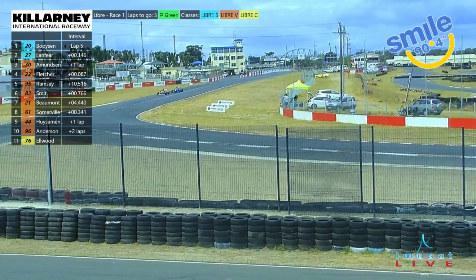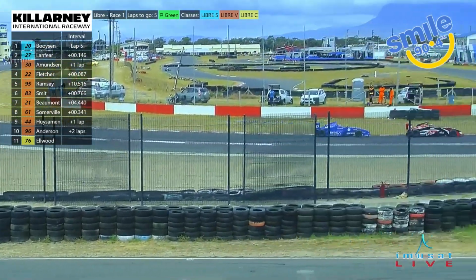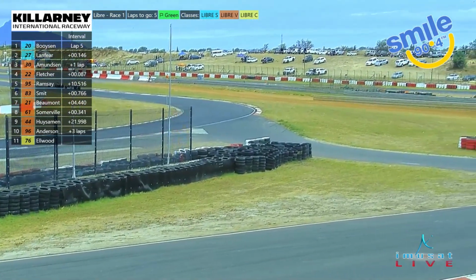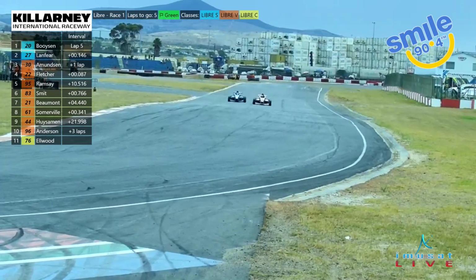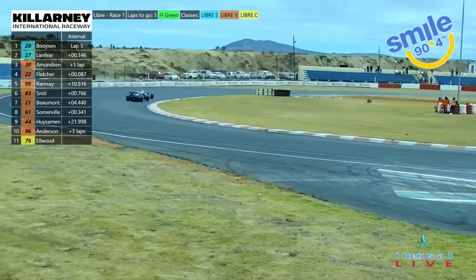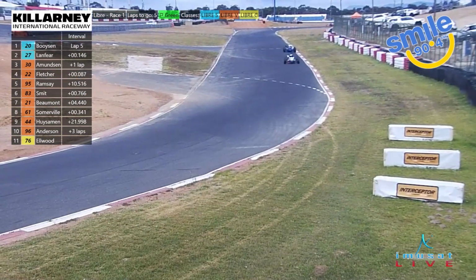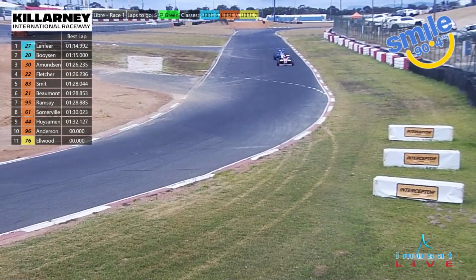But once again, still keeping it ahead is DJ Boyson in that Dyko Racing Reynard, and Lanfear has to make do at the moment with that second position. A 1:14.992 fastest lap for Storm Lanfear, a tenth of a second faster as they cross the line. Well, we've got 5 laps still to go, and Storm is definitely upping the ante. He's now, well, a hundredth of a second, but it shows he's got the aggression. It's controlled aggression coming from Storm Lanfear, I must say.